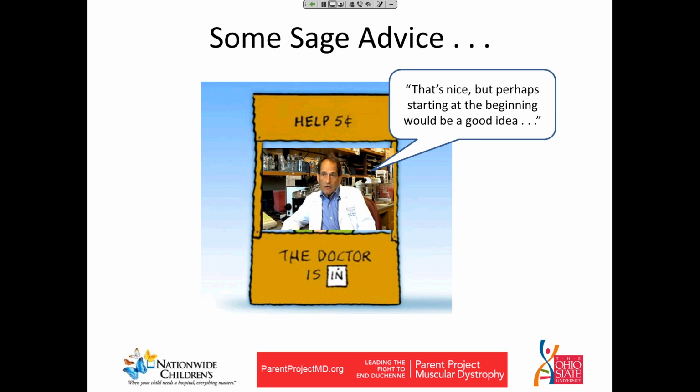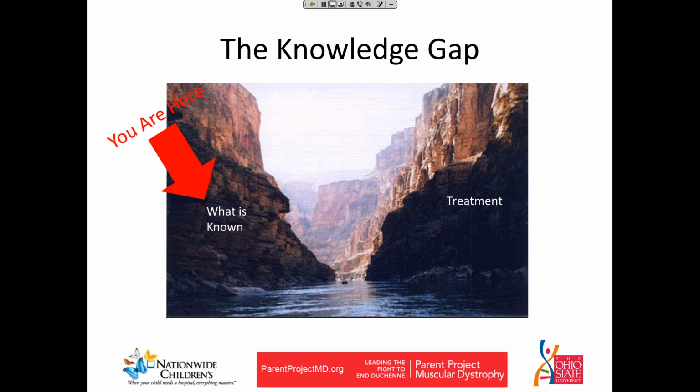And so, when we started working and collaborating with the neuromuscular folks, we really had to dial back, and we needed to be reasonable about what our goals were in terms of the study. So unfortunately, this is where we are, and it's a tremendous canyon.